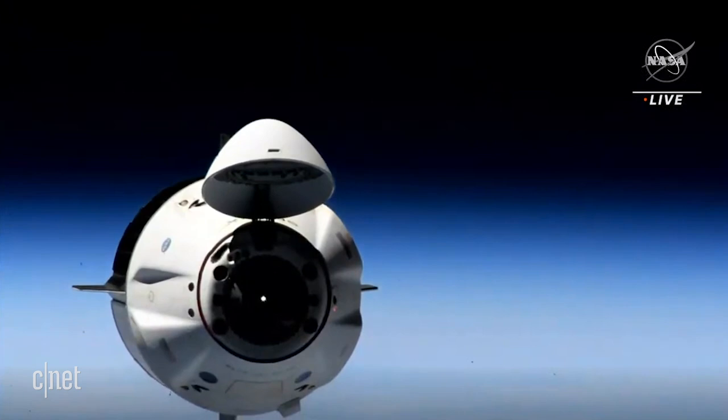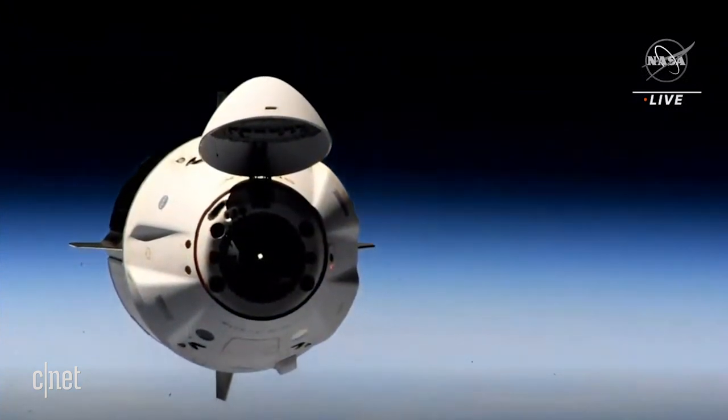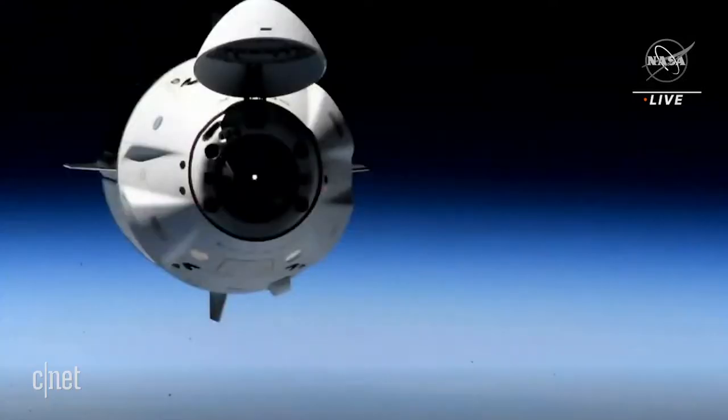That is an incredible shot there of the earthly horizon with Crew Dragon rising above. Bonus points to Cronus. Somebody at Houston, please give him a gold star.